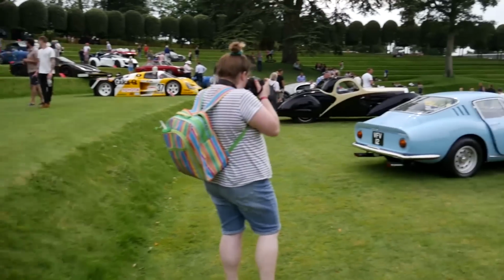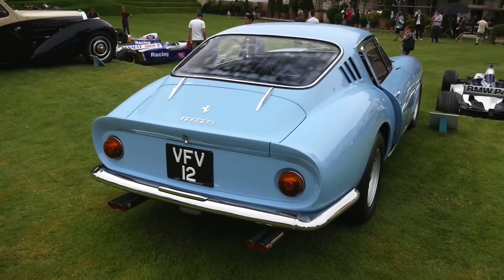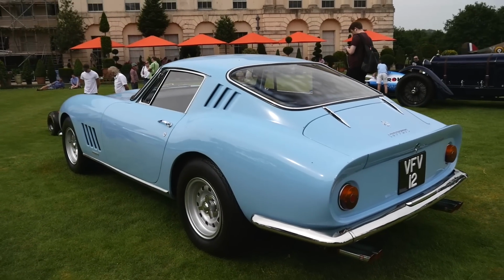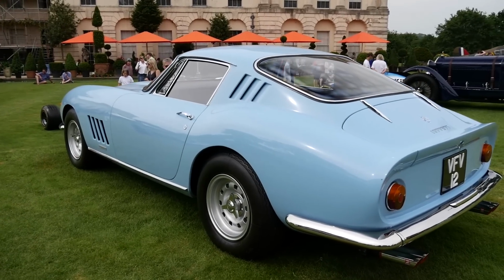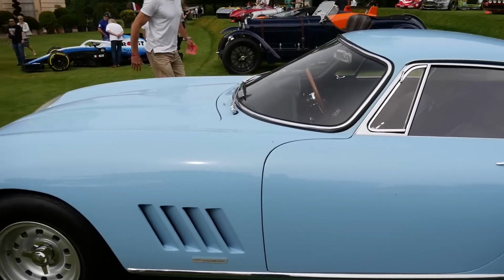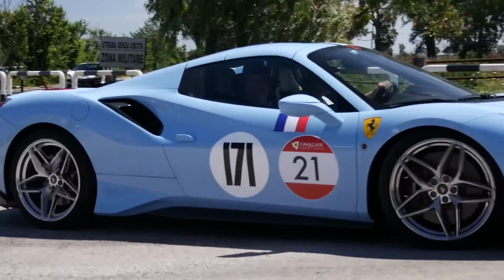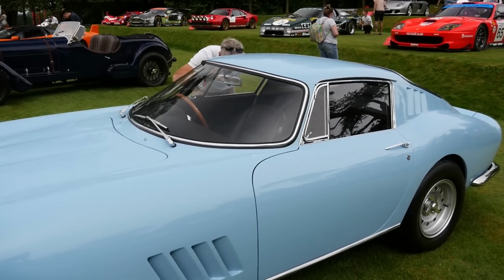Actually, let me swing around here because we have something equally as stunning, probably one of the best 275s I have ever seen. The thing is absolutely mint. It's probably had the most extensive restoration that I have seen. Finished in what I believe is Azzurro La Plata. Now, if you guys watch my cavalcade videos, you'll probably remember that I saw a Pista Spider finished in the same spec. This is actually that colour, but it suits the car so nicely. You've got the contrast of the light exterior with the dark interior.